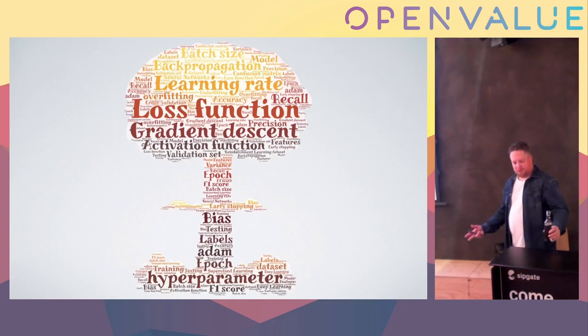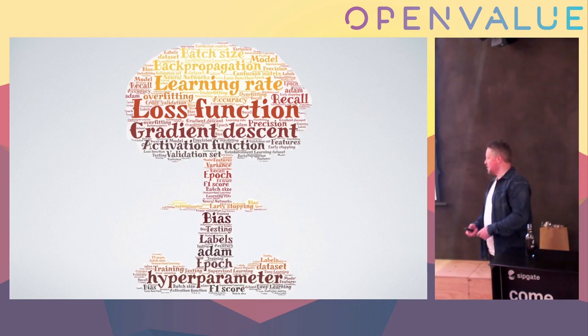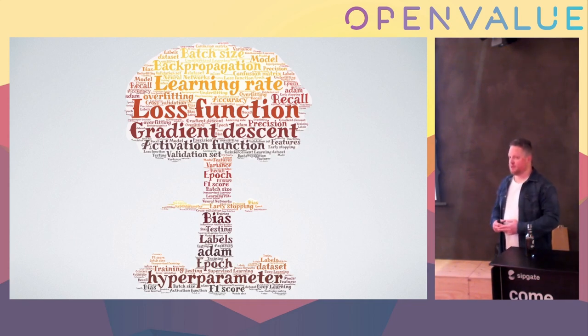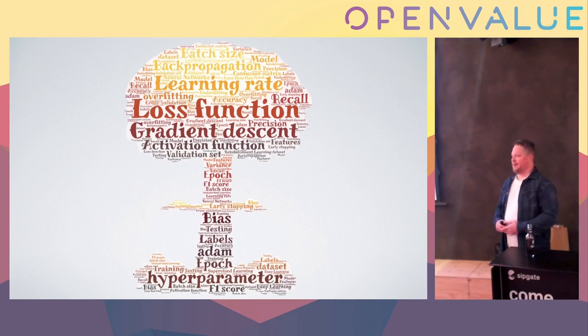When I started with machine learning, I was bombarded with a lot of terminology, like loss function, gradient descent, activation, bias, labels, epochs, that kind of stuff. I'm not a machine learning expert, and I'm still not a machine learning expert, but I will try to take you along on the journey that I've taken, and I'll teach you about the most important bits to get it to work and to make it do stuff you want it to do.